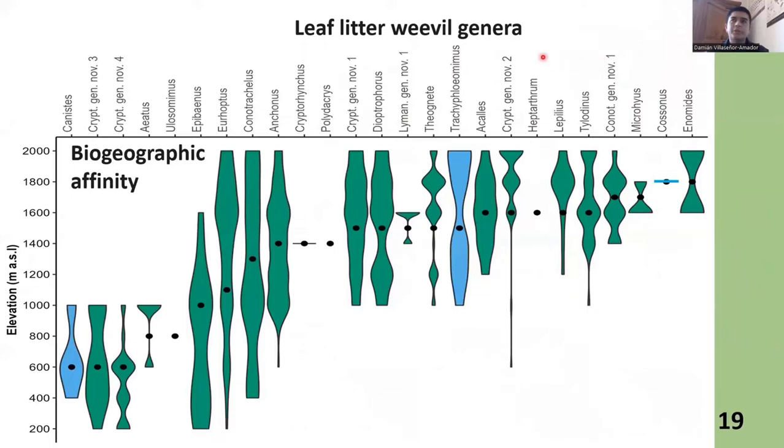We could not reconstruct the biogeographic origin of the weevil taxa, since Curculionidae is largely understudied and lacks species and genus level phylogenies for most neotropical communities. But we tried to reconstruct the biogeographic affinities using contemporary distributions and expert taxonomists' opinions. We chose to classify the affinities as neotropical or nearctic.